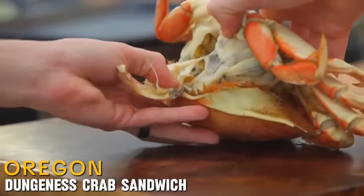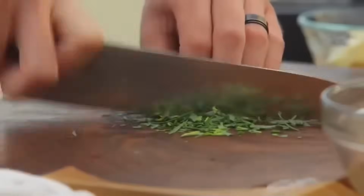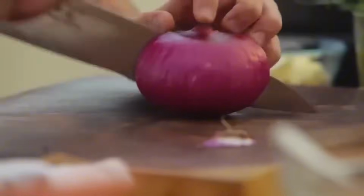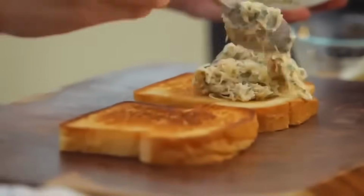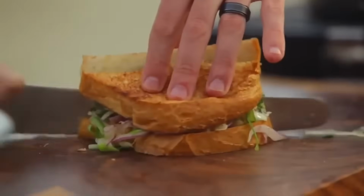Fresh Dungeness crab served on toasted bread was Oregon's top pick when it came to unique lunches in the 70s. There was an ongoing debate in Oregon about the best way to eat Dungeness crab meat. Then came the crab sandwich, served on bread or a roll, which won people's hearts. It was not long before this sandwich was renowned statewide.